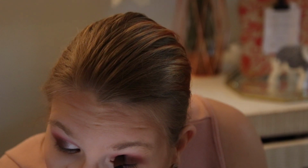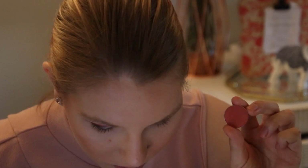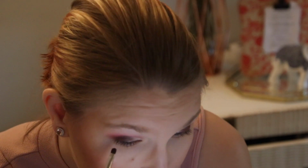Just really blend this out. And I actually kind of like that look. Okay, so I'm going to do one more thing. I'm going to go with that same shade. Put these back in place first. I'm going to go back in with Mango Tango, and I'm just going to take a really small brush, same one I used for the brown, and put this on the under eye. Kind of tap that out. I'm going to move this so I can see better.